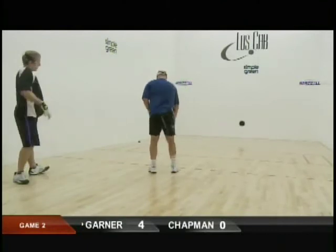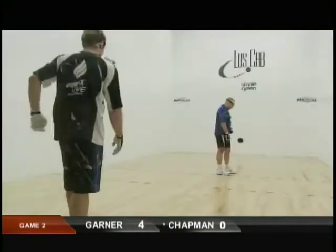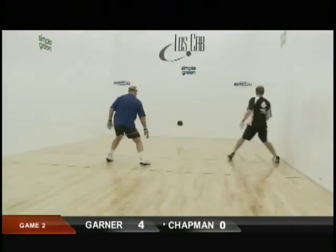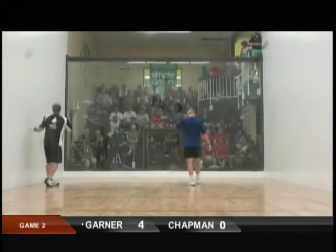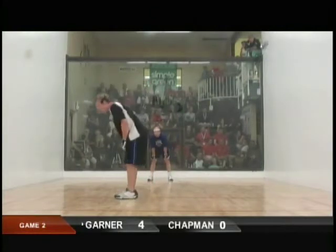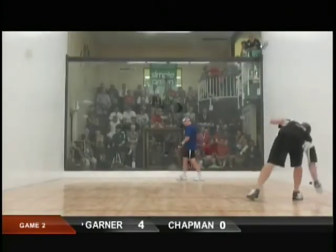And Allan with a strange air there. His feet are still moving while he tries to swing there, Dave. That causes that hand air. Great corner kill there from Allan. Dave playing for a 2-all pass or a straight drive down the left. Allan shoots the right corner. Much like the first game, Dave, it's Allan off to a great start here.